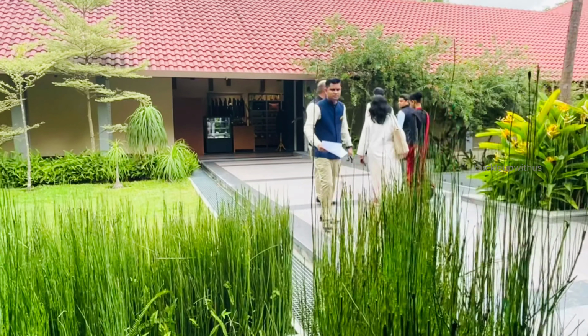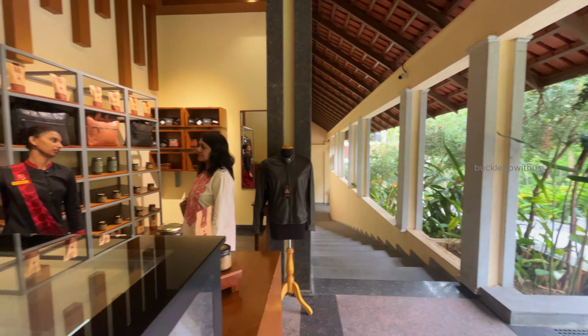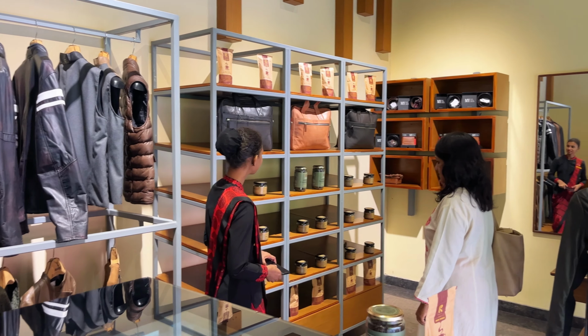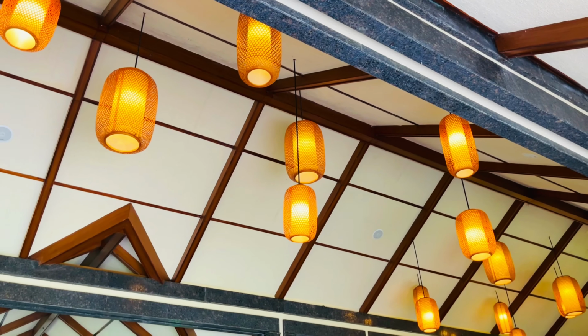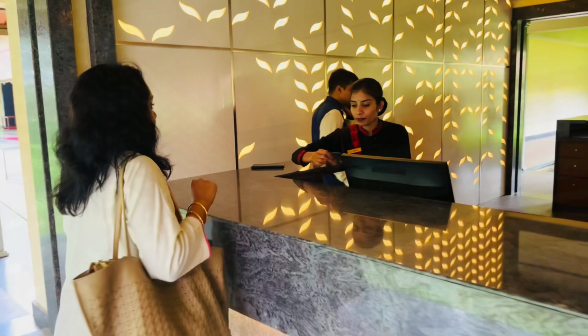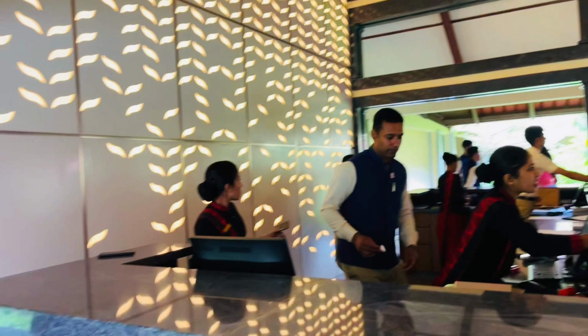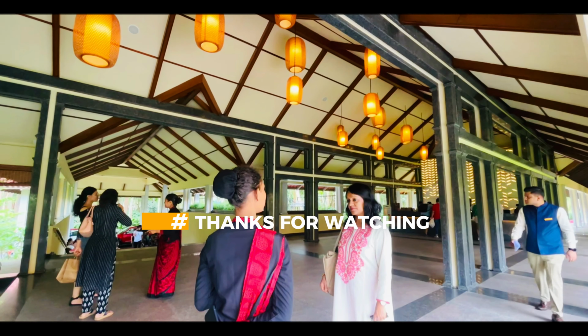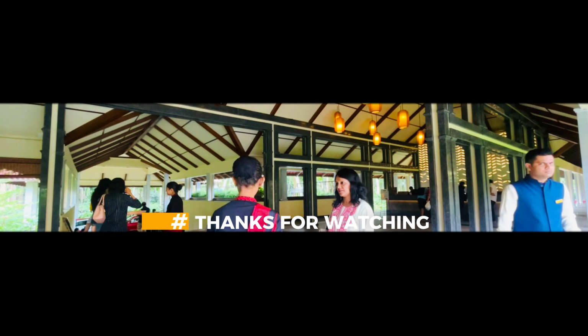Back to the reception and the staff also showed us some merchandise that they have put up for sale at their store. Done with the checkout formalities, and the only feeling that we left with is that we had a pleasant stay at Rosetta and we would love to come back again.